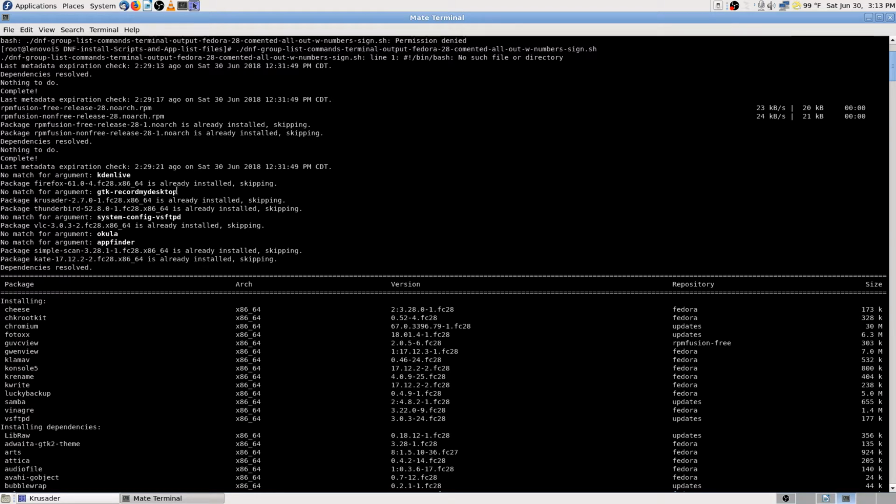That was the GUI app for recordmydesktop. That didn't work. Okay. Crusader is already installed and skipping. Yeah. Thunderbird is already installed and skipping. System config vsftpd. No match. Okay. Okular, no match for Okular. That must have been dropped out. No match for App Finder.